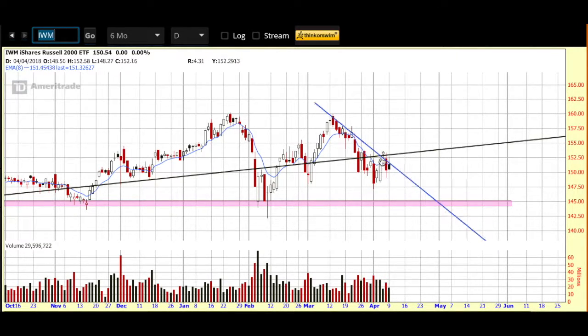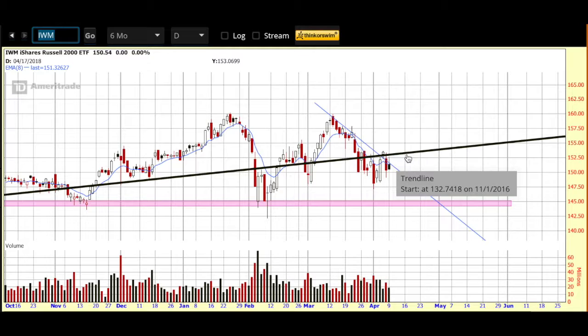Last week it tried to get up and over, but it was not a very committed candle. And sure enough, it sank back down the next day. Yesterday we tried to get up and over the blue, but look where we closed, right at that blue line. Oh, so interesting. So today we're going to open up again in this area. Can we stay there? Can price hold and get us back up and over our black line?